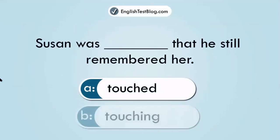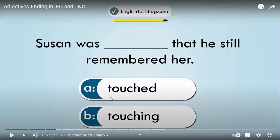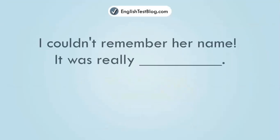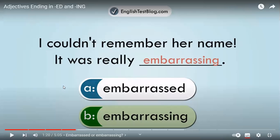Three. Touched or touching? What is the right answer here? Susan was touched that he still remembered her. Okay. So we're going to repeat and we're going to say touched. Repeat with me. Touched. Very good. Four. Embarrassed or embarrassing? It's embarrassing. Exactly. The situation. I couldn't remember her name. It was really embarrassing. So this is what the situation was like.